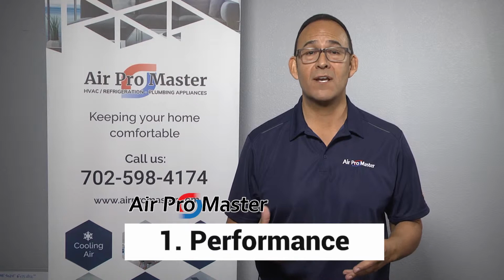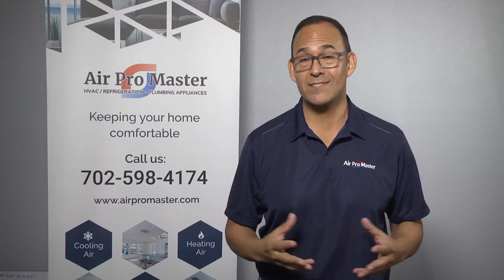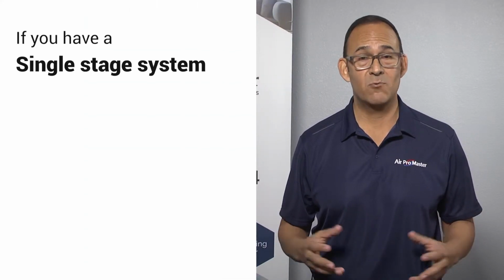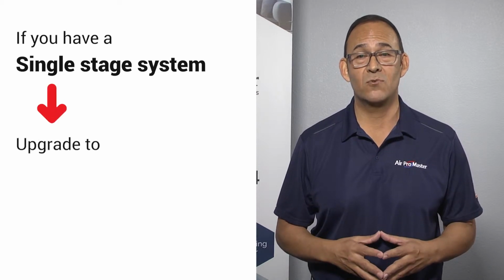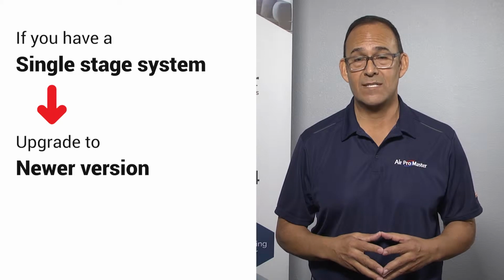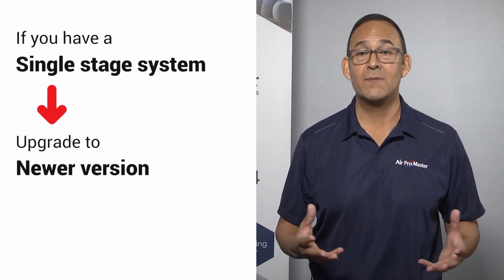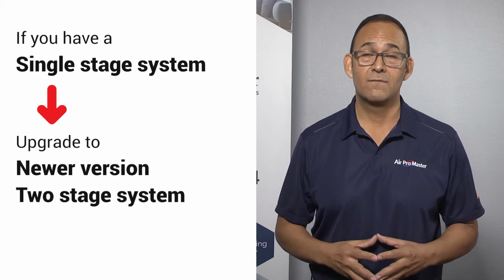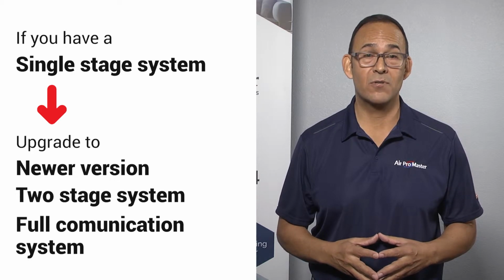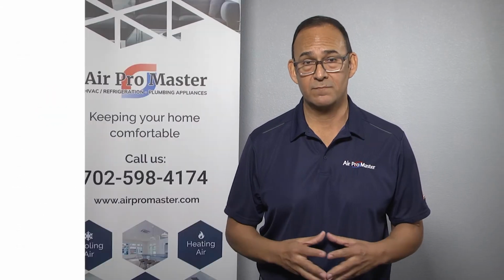1. Performance. What are your expectations for the new system? We start with your current system's capabilities and its limitations. For instance, if you have a single-stage system and you were happy with its performance when it was operating at its optimal level, you may be satisfied with a newer version of that single-stage system. We've made substantial advancements in our industry, so you may be interested in discussing the advantages of two-stage technology or full communicating systems that will help lower your power consumption and give you an even temperature balance throughout your home.